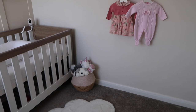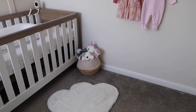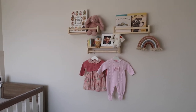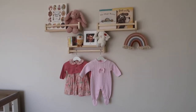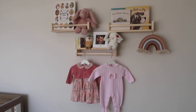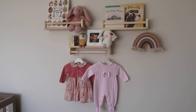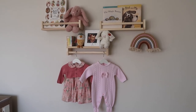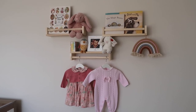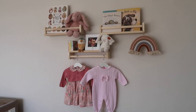And then we've just got her little basket of teddies down there that she's been given over my pregnancy. And then up here we have the little shelving situation. The shelves are actually from IKEA, and they're actually spice racks. They're not even proper bookshelves. I saw the hack on TikTok, actually. Quite a few people were buying spice racks because they're cheaper. They were like £4.50, whereas if you order a proper shelf that looks like that, they're more expensive. So little hack there for you, but buy the spice racks from IKEA because they're cheaper.